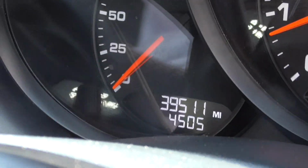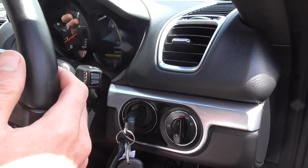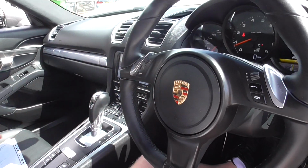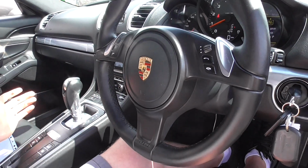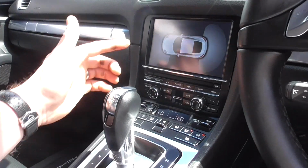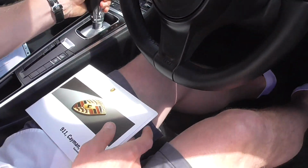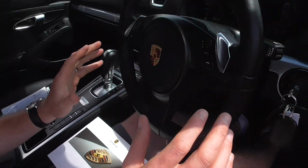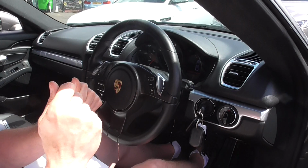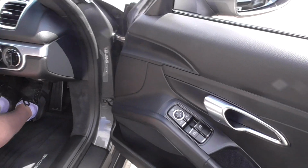39,511 miles. The seats are in outstanding order. Automatic headlamps, paddle shifts, satellite navigation, select reverse. We've then got parking sensors front and rear, and then the screen which will give us the car. Looking at the service book, this is where this car, when you're considering buying one, I want you to check that the car that you're looking at has the same as this. So let's just have a look at this, Dom.